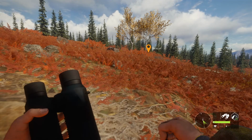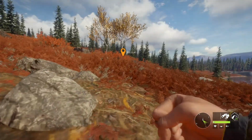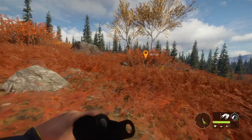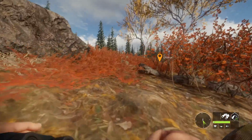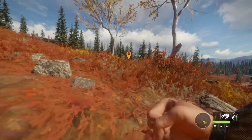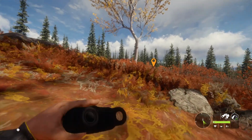We got ourselves a bunch of bison bedded down up here ahead of us, about 180 yards. We're trying to sneak up on them here and see what kind of damage we can do. We're up here in the Yukon, and we're just working our way around this lake. And just spotted these guys up here taking a break, so we'll see how close we can get to them.